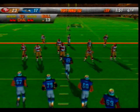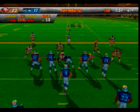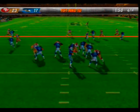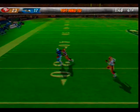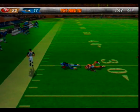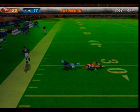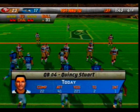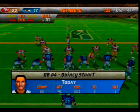First and 10. Ball on the 13-yard line. Watch a man. Stewart using split back. Gets rid of it. Joyce is there on the stop at the 31-yard line. They'll go no huddle here. Hey, watch the screen. Go low. Go low.